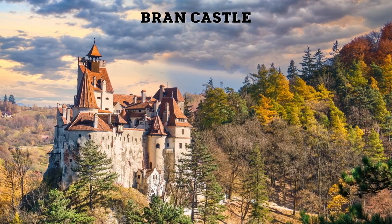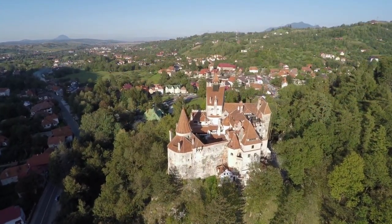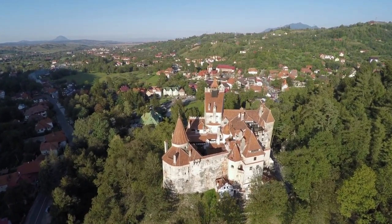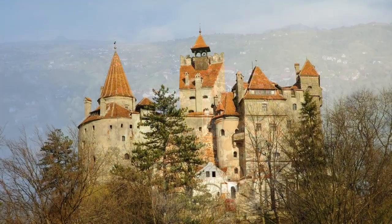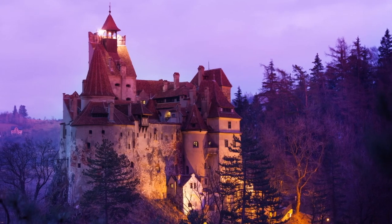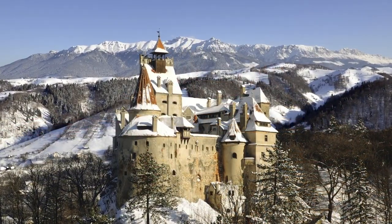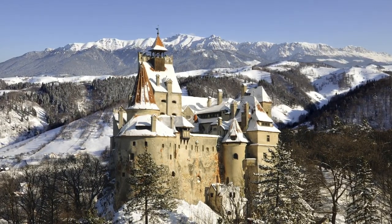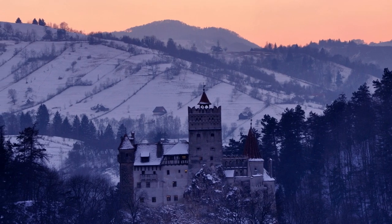Bran Castle, Transylvania, Romania. Bran Castle is a stunning 14th century fortress that has been linked to Bram Stoker's novel Dracula. It is located on the border between Transylvania and Wallachia and is surrounded by a picturesque landscape of mountain forests, making it a great place to explore. The castle was built in 1212 and was originally used to protect the area from invaders.